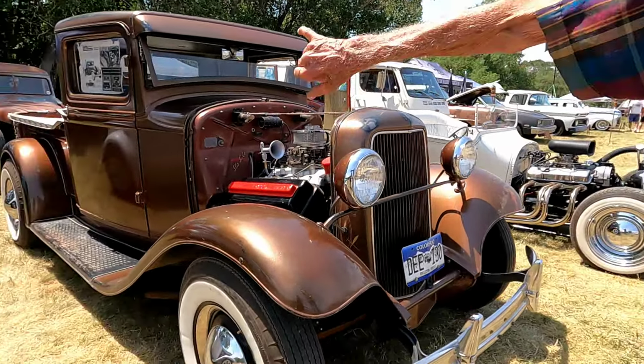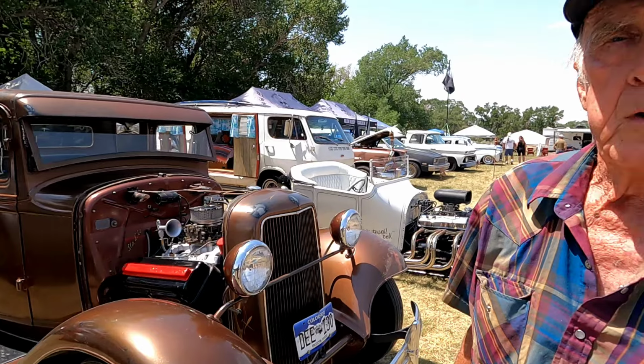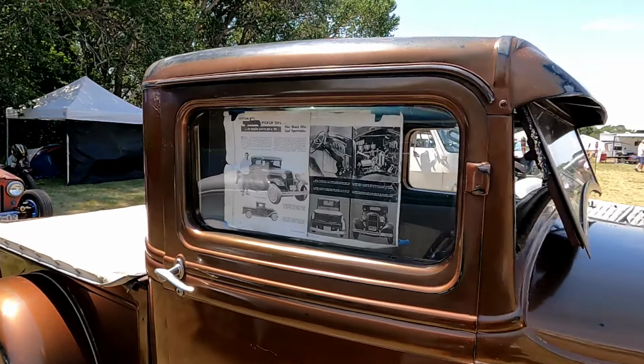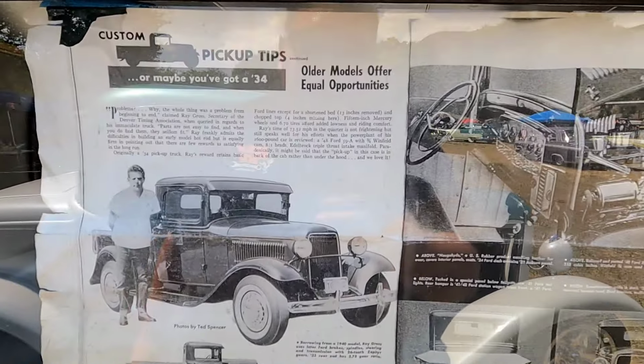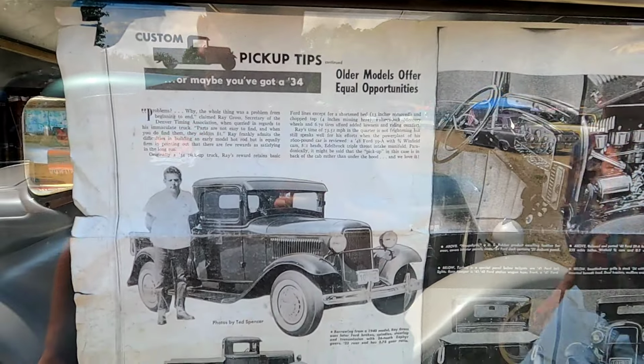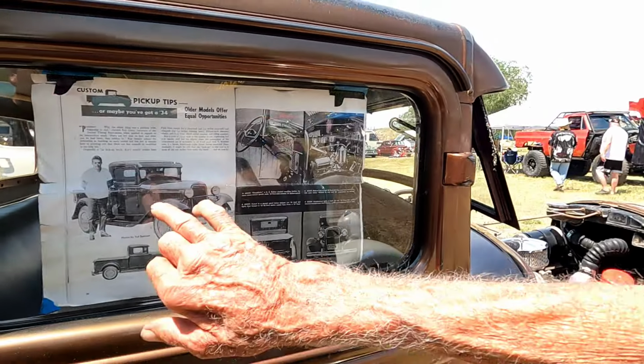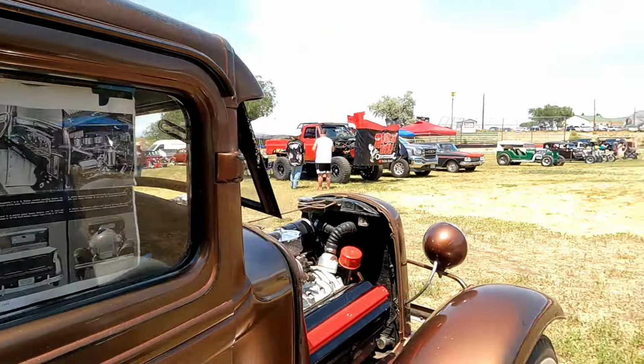That's awesome. There's a page of it on the window there. And where did you buy it? From the guy that built it in Denver. In Denver? Yep. That's awesome, man. So there it is in the magazine, 1954. That is way cool. This is Hot Rod magazine? Yes, it is. And that's the dude who built it. Oh, cool. And you've owned it since then, wow.